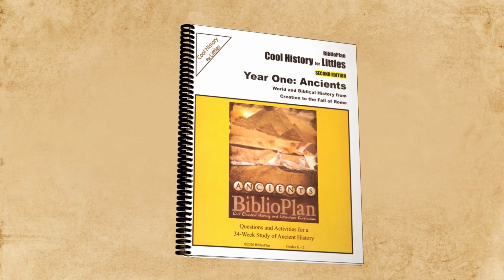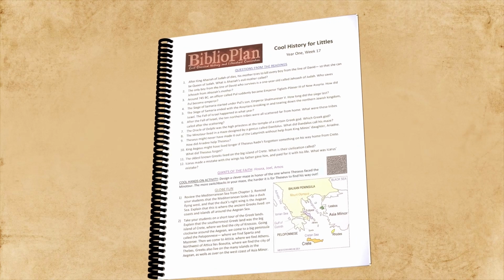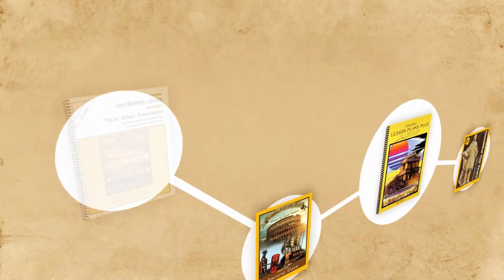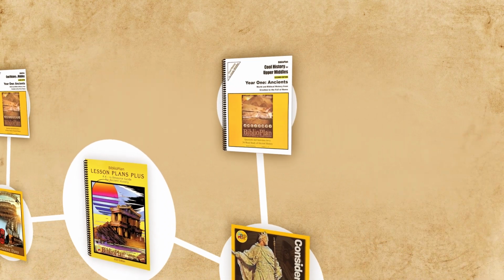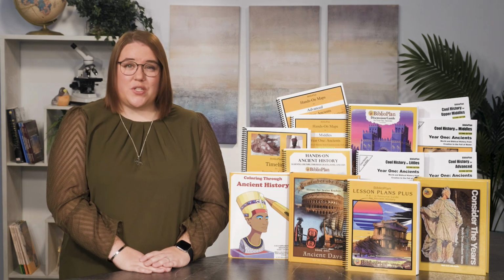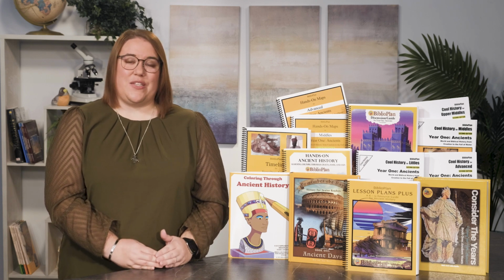Cool History books are consumable student workbooks that will be necessary for each student in the program. Here is where you find the comprehension aspect of the program. There are 4 levels of these books: Littles for grades K through 2nd, Middles for grades 3rd through 8th, Upper Middles for grades 7th through 9th, and Advanced for grades 9th through 12th. The Middles and Upper Middles designation will be determined by your students' reading level and what textbook they are utilizing for the program. These workbooks cater to your students' capabilities and reading levels.